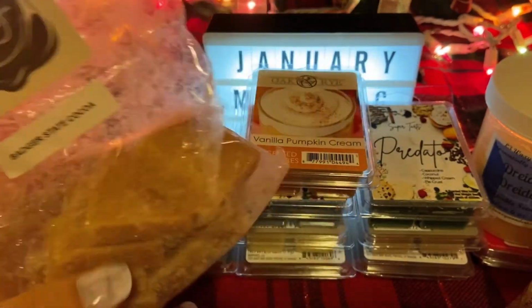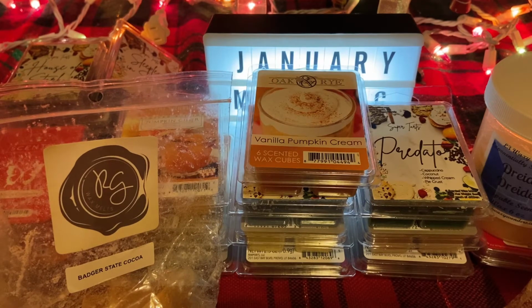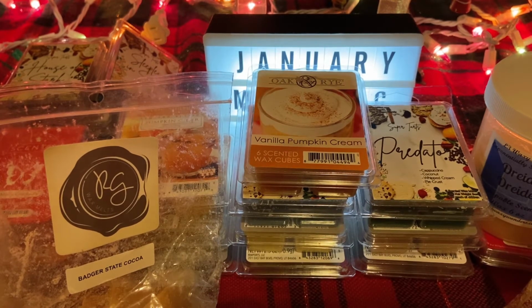Badger State Cocoa. This one is my Munchkin's favorite. It is hot cocoa, marshmallows, and really yummy creamy peppermint. I think that's all the Rose Girls I have. No, fake news. Hold on.